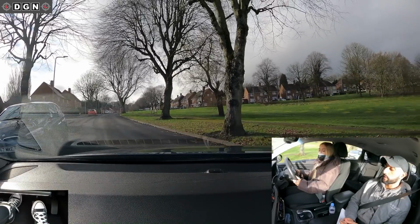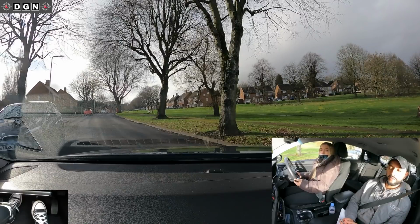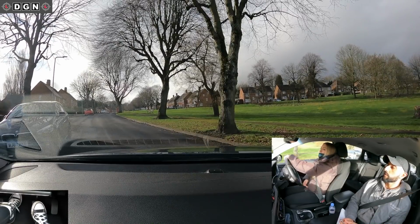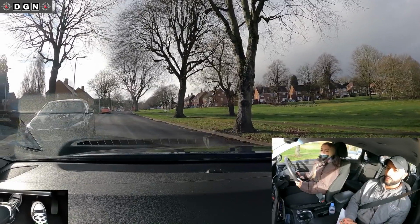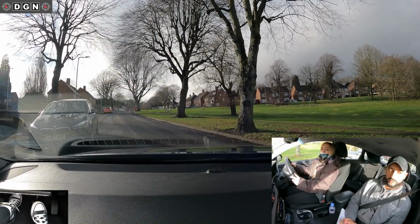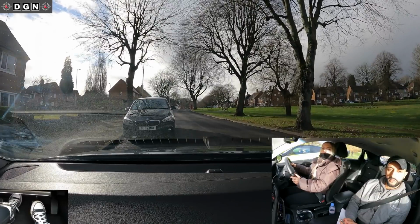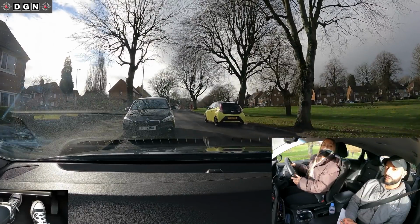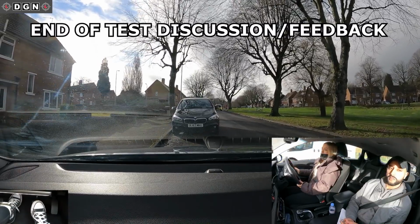Now steer to the right, brake, steer to the right. Ease off the brake a little bit, keep steering. Steer to the right. That's it, and carry on. Brake a bit more, steer more to the right. That's it, and continue reversing. Keep it slow, slow it down. Carry on. Now we're going to end the test here. Let's talk about what just happened.